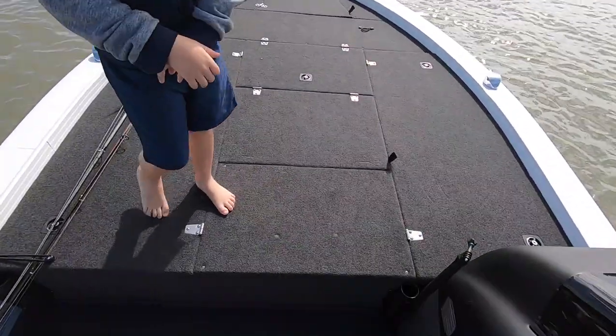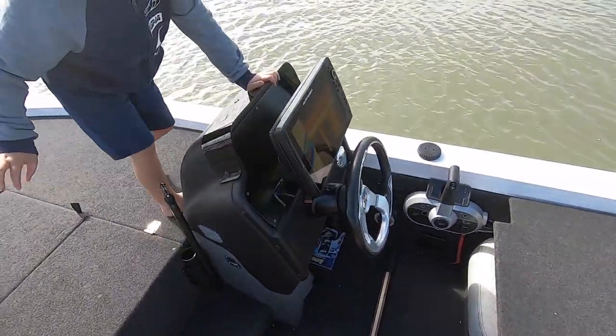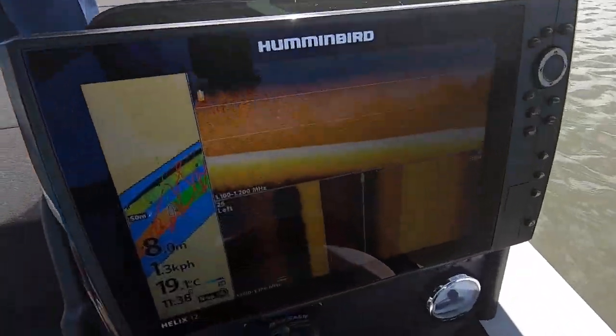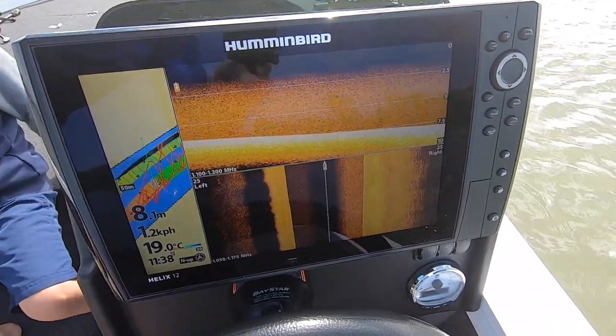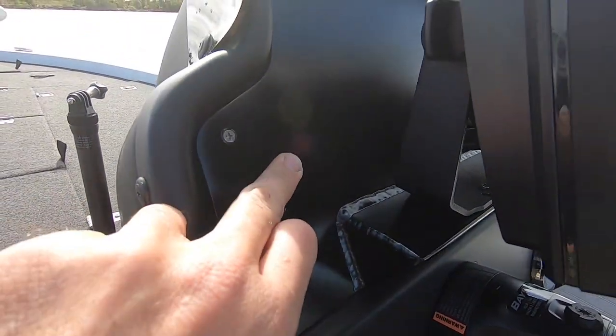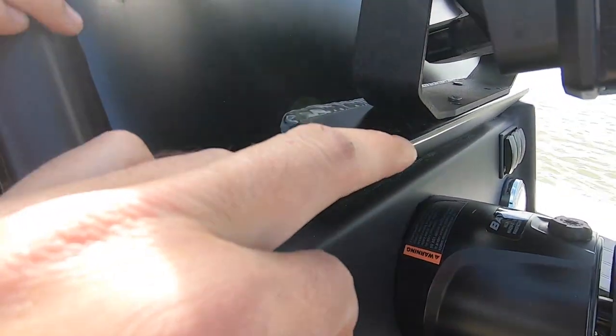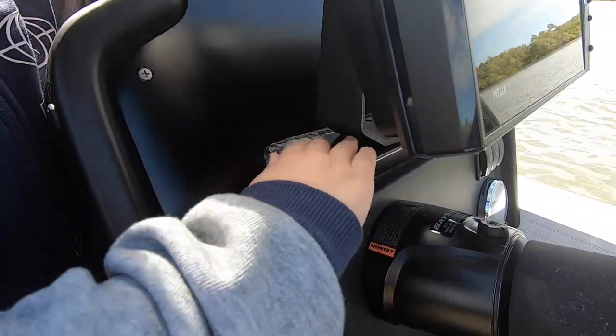All right, so we'll go into the cockpit. We've got the Humminbird Helix 12 G3 there. So in behind here you can see that is now solid, and there's a little platform for the sounder to sit on.